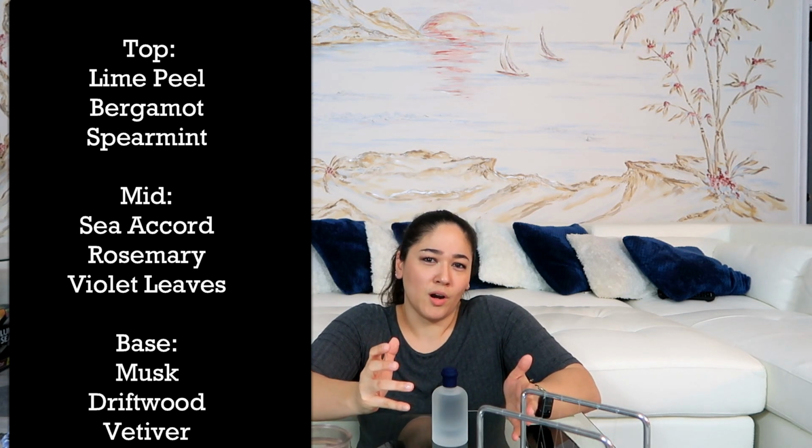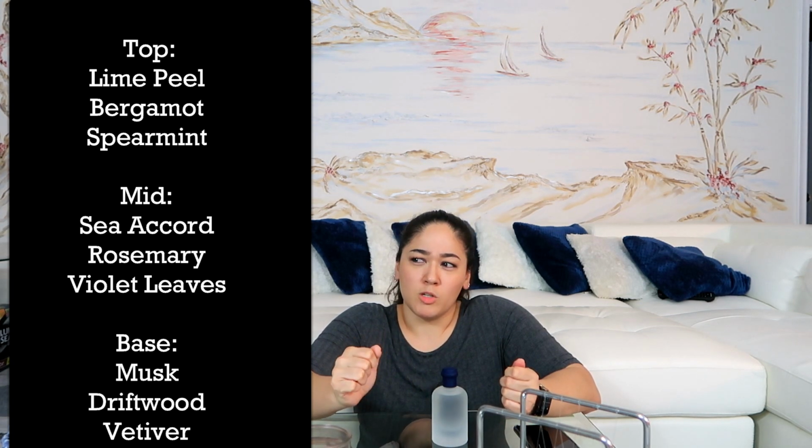I'll give you guys the notes on this. We got the top of lime, bergamot, and spearmint. The mid is a sea accord, rosemary, and violet leaves. And then the base is musk, driftwood, and vetiver, however you want to say it. I've been wearing this for the past 2 days.